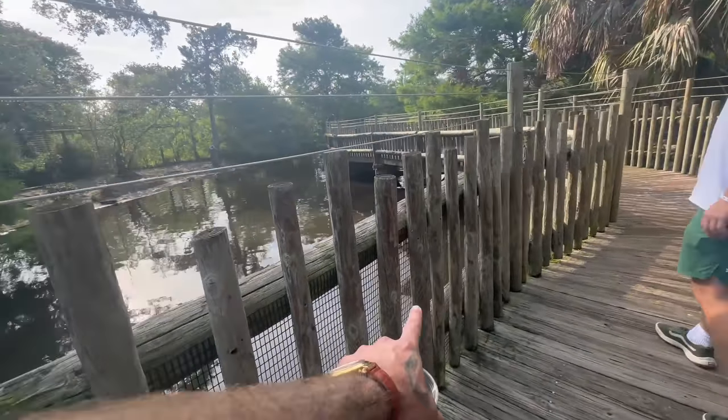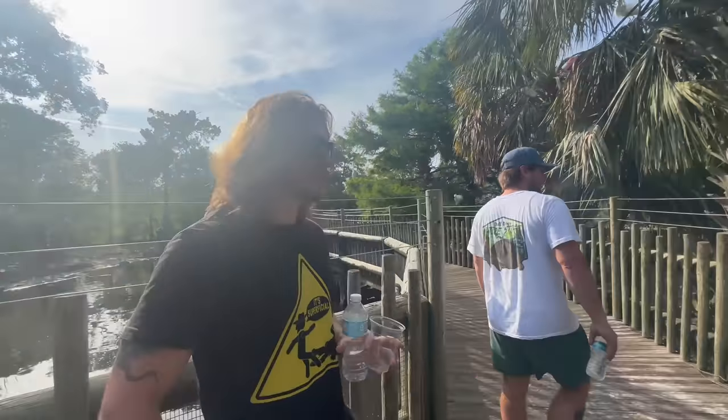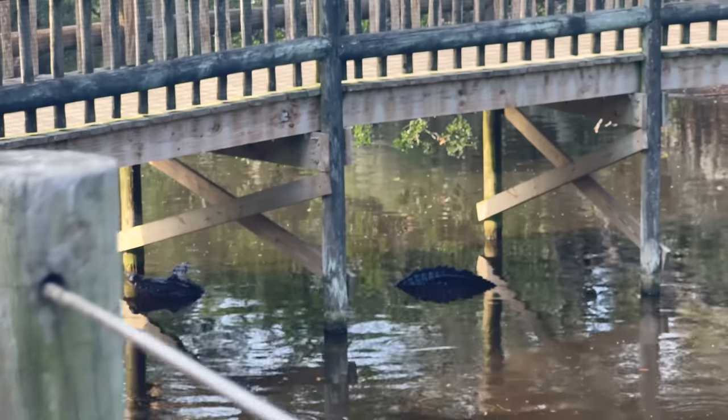Look, this is like the whole native village setup, and even better. Yeah, I mean, you still get your finger through, or at least we're so high up. Yeah. Just won't rip it off like that. Gator food. Oh my god. No, I'm gonna get it on film.